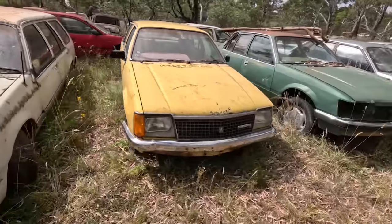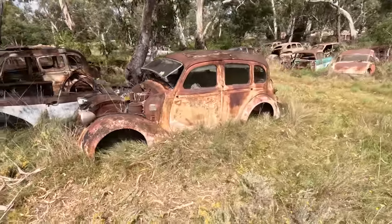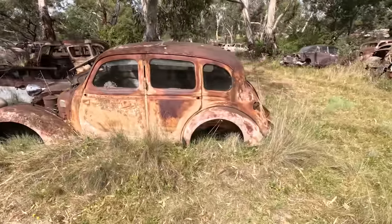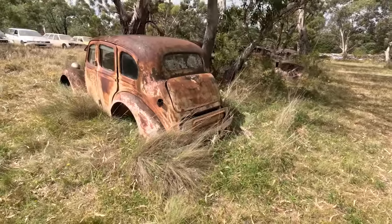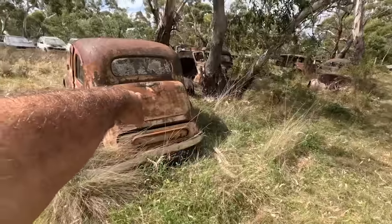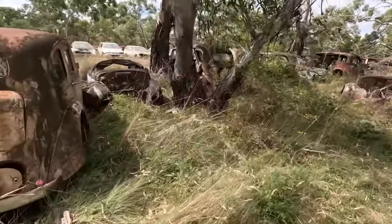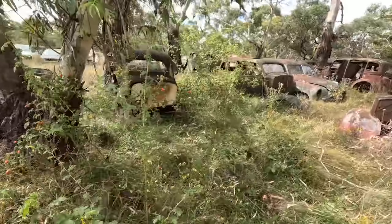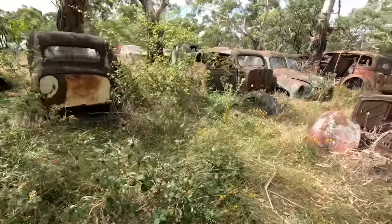Yeah, better keep moving. I'm not 100% sure what that is, but I think we're heading into some cool cars. That is one cool looking car. A little bit smaller than the 36. I think that's like a Pilot or something. No, Pilot had a spare wheel on the back. There's another one, heavily damaged. Oh no, he's a little bit different. The back end of him's different. Maybe the same car in a different year.